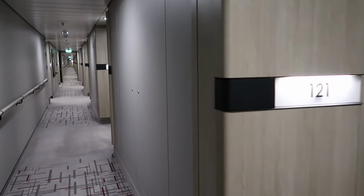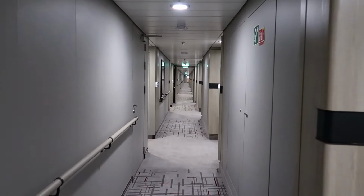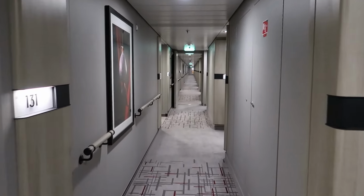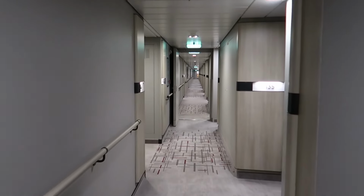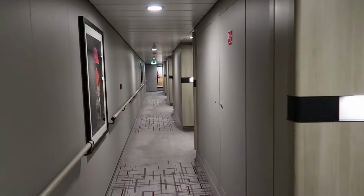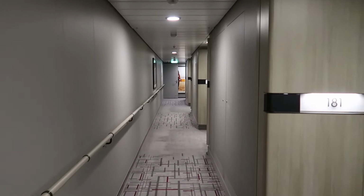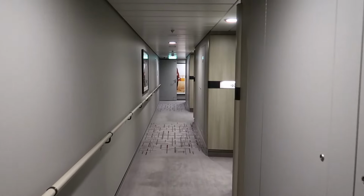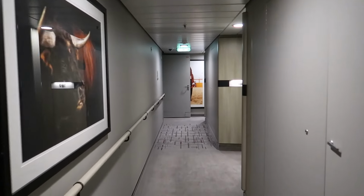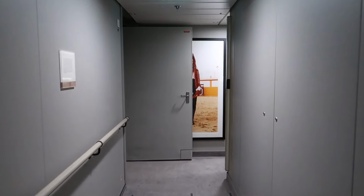Okay, so one thing I'll mention too is you probably noticed I skipped decks basically 12 through 6, and that's because they all basically look like this. So this is the hallways for the staterooms. We did a room tour of our room, which was a veranda. Make sure you check out that stateroom tour as well on our YouTube channel, so you can see what the rooms look like here. We were pretty impressed with the rooms, so I just wanted to make sure you guys had a chance to take a look at those staterooms.